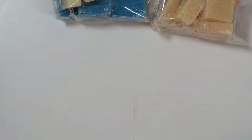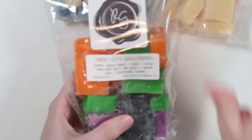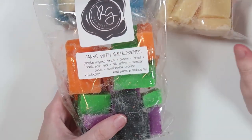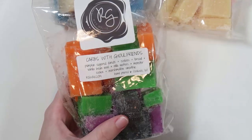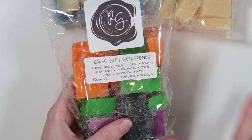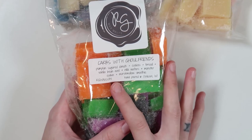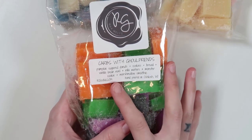Okay, this one is so fun. Look at these Halloween colors. Oh, I'm obsessed. I saw somebody, I think it was Krista from K Marie Plans, haul this. Had to have been like a year ago, and I've always had it in the back of my brain. When I saw this, I was like, I need to have it. Carbs with Ghoul Friends. This is pumpkin sugar donuts, cookies, bread, vanilla bean Noel, Nilla wafers, monster cookie, and marshmallow smoothie.